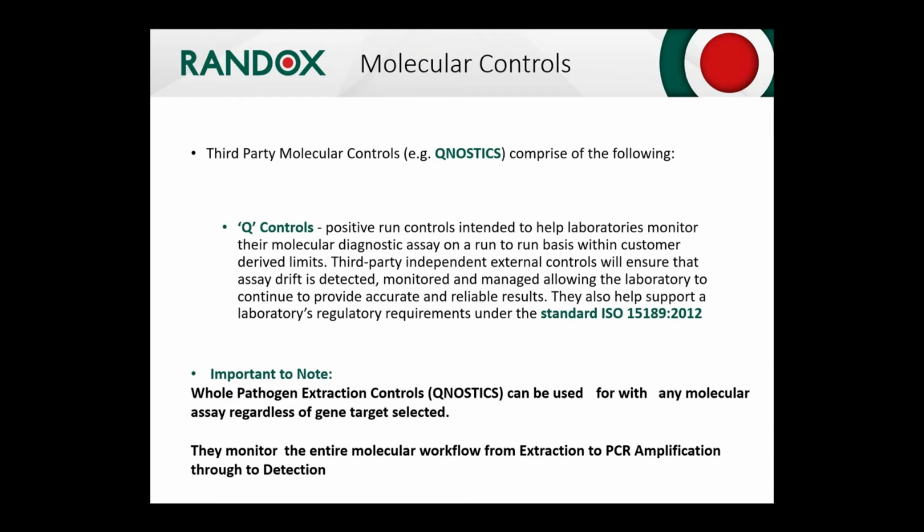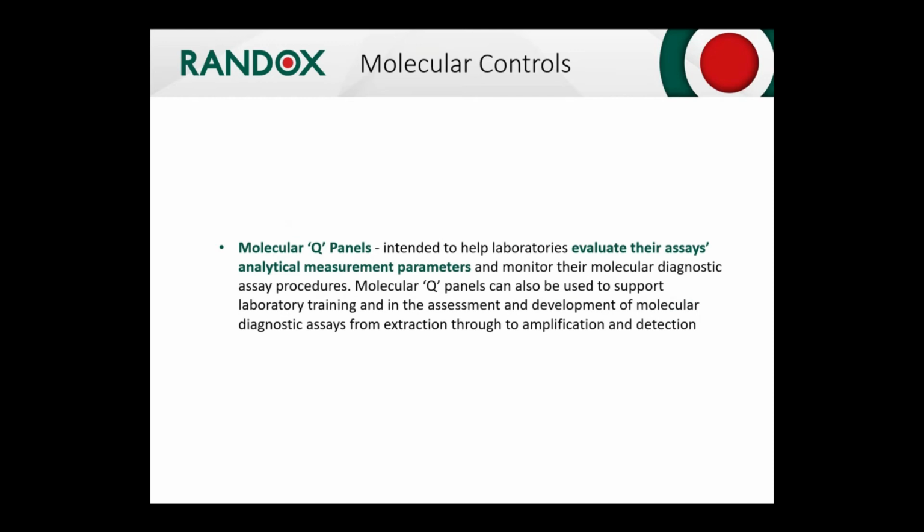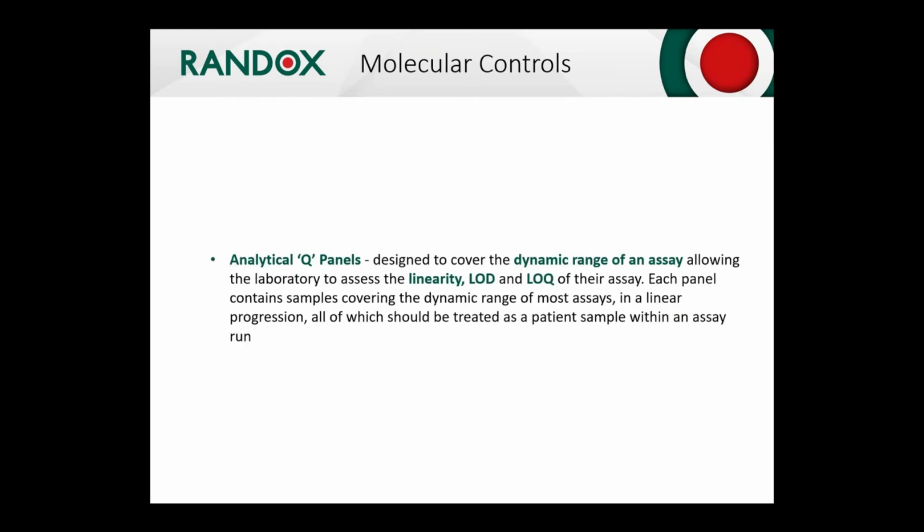Okay, so the Q controls would have been your go-to essentially. Yeah, that would be your go-to, which usually would have been at the medium titer level. Right, okay.